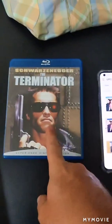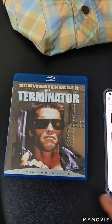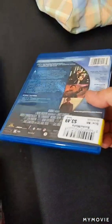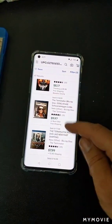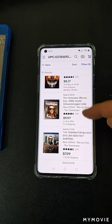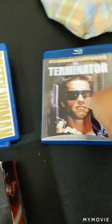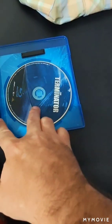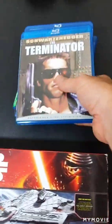And then here's the Terminator on Blu-ray. This didn't go as high as I thought in comps. However, it's still a good one to put in your library if you don't have it. I'm going to try to sell it for about $10. Here's some comps right there. There's different versions of this movie, but this particular one I have right here is $9.97. Sorry. And yes, it's got the right one in the disc. You always got to open it up and check.